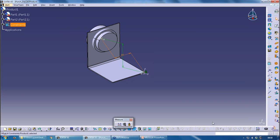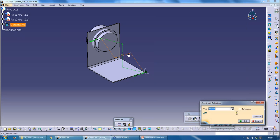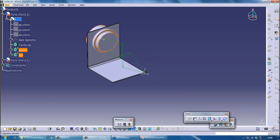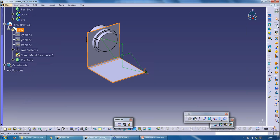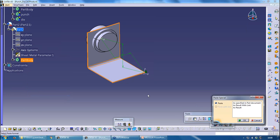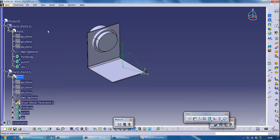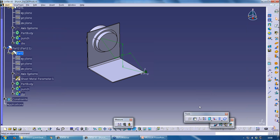update, now find my update button. Seems okay. I think it's because it's fixed. But let's say I've positioned it to wherever I like. I can then go into this part, multi-select the punch and copy, go into my sheet metal part, paste special. You can paste it as a result with link, etc. Let's hide that part. And then it goes in at the correct position.